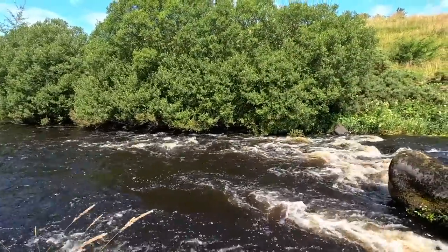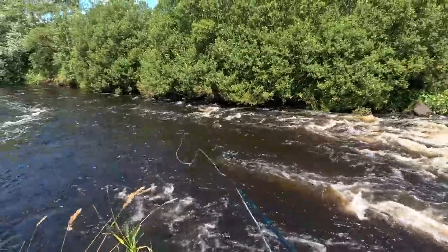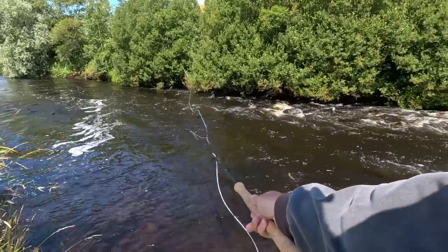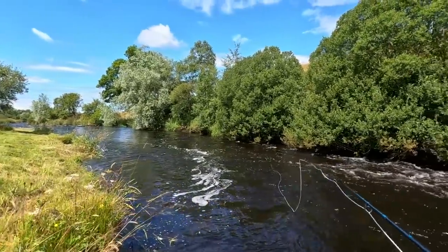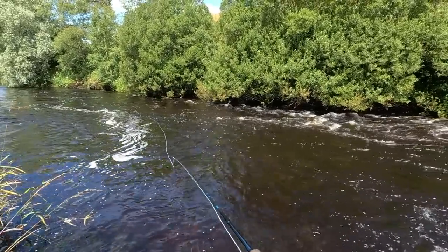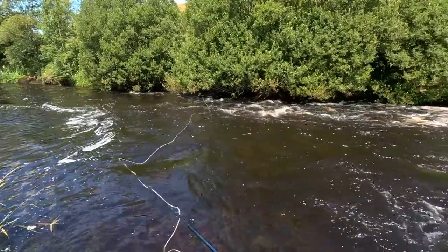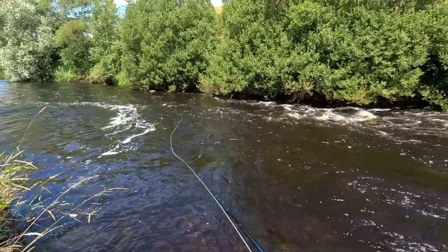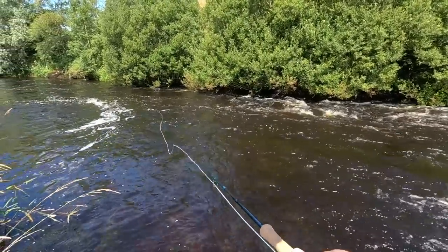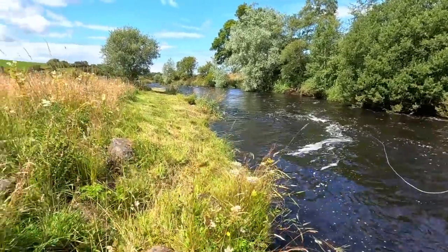Just check the fly there. Just come down a wee bit here. It's just got this wind that's kind of blowing upstream. That's better. I want the fly as close to the far bank as I can. And when I used to fish this pool, the trees weren't there, but the wind's catching the fly. It's a good pool, this.